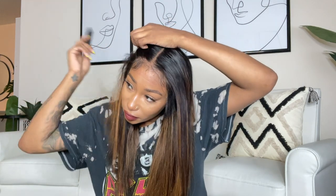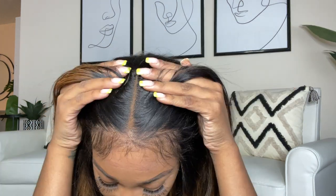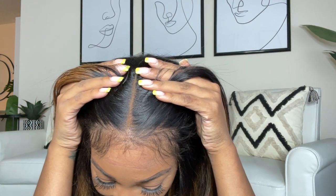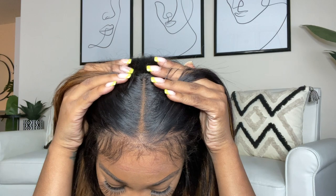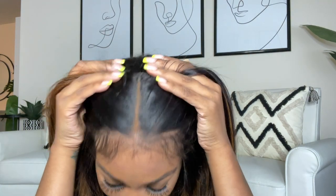Where is the baby hair brush? Got it. And I love how natural, look at that. That looks so natural. I did it. And don't worry about it. You can see the ring around my head from my hat. But do y'all see the hairline? Do y'all see how natural it just looks so real? It looks very, very much real.